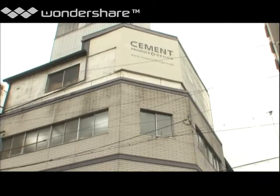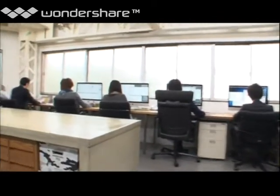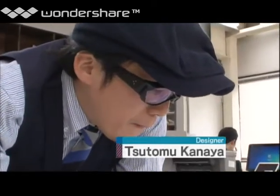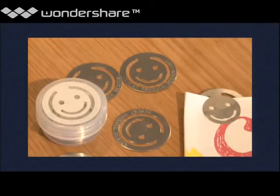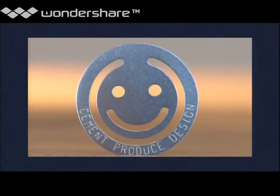This design firm, based in the heart of Osaka, takes commissions for advertising, web design, and more. Designer Tsutomu Kanaya is well known for getting the best out of craft specialists. That's how he created these clips. He turned to a small Osaka metalworking firm to produce them. The clips were a hit. 200,000 sold so far.